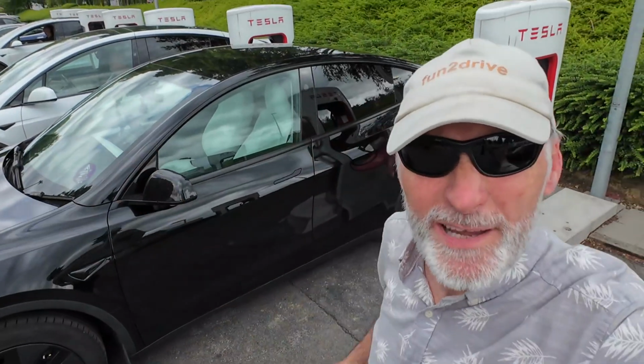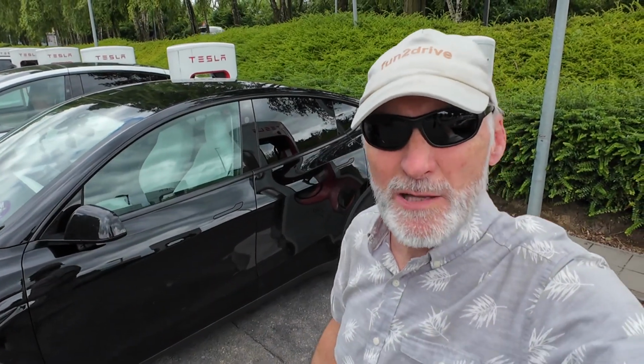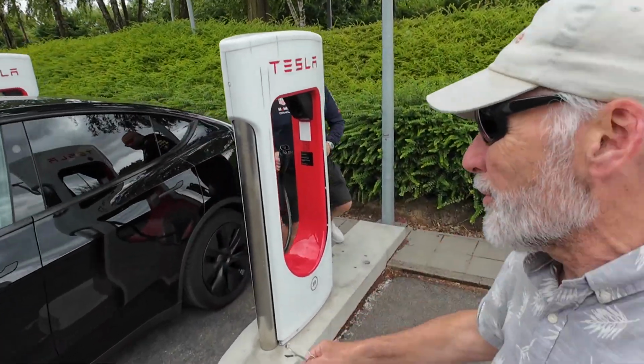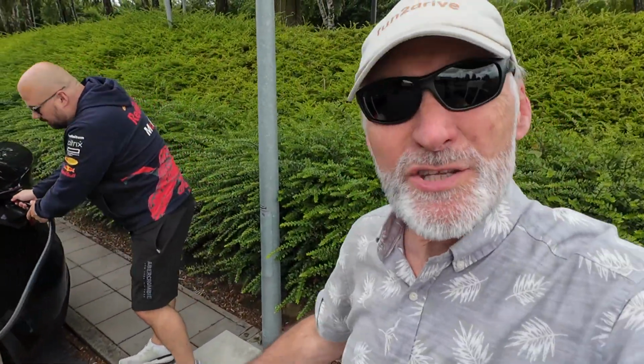And we've decided to stop here now. We've done about 150, 160 miles. We've got about 45-50% charge left, so we're going to stop here, put her on again, and give it a bit of a top up while we go get a comfort break.